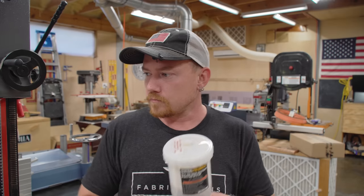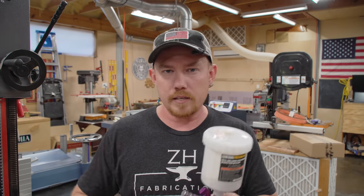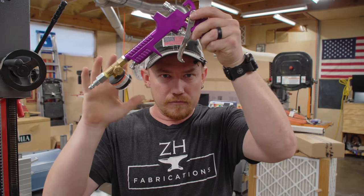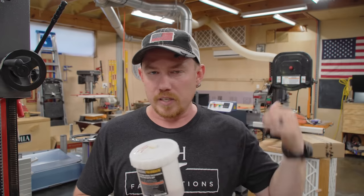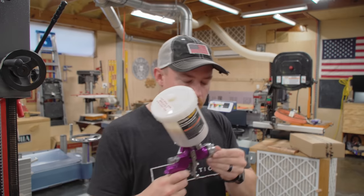Put the regulator on the small compressor to, I think it's like 90 PSI, and then turn this down to like 35-ish PSI, and it can keep up with no problems. You're not spraying a tremendous amount of air that way.